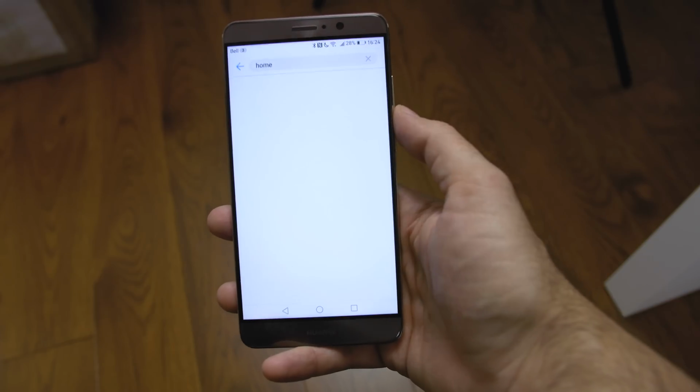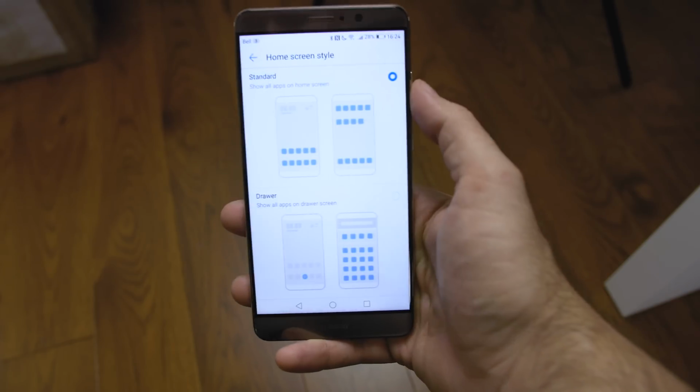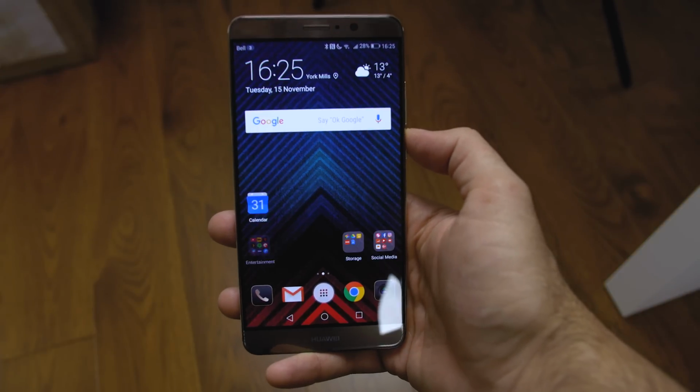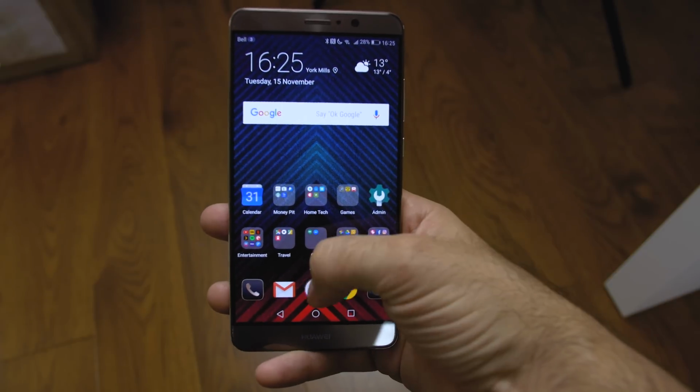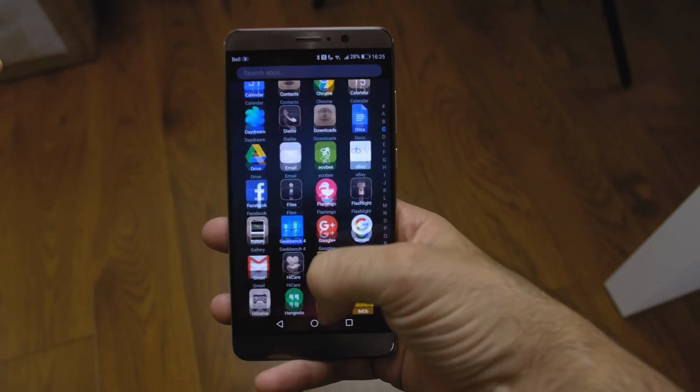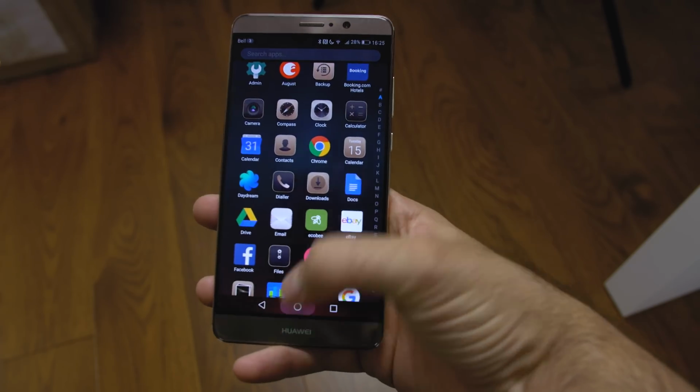Oh, and finally, there's an app drawer. You can go into your settings and enable or disable it depending on what you prefer. But of course, the software experience is not perfect. There's still a lot of duplicative apps. There's still a lot of Huawei's own personal apps, and I just think it adds a lot of confusion for brand new users coming to the smartphone. But overall, I think EMUI 5.0 is a step in the right direction.